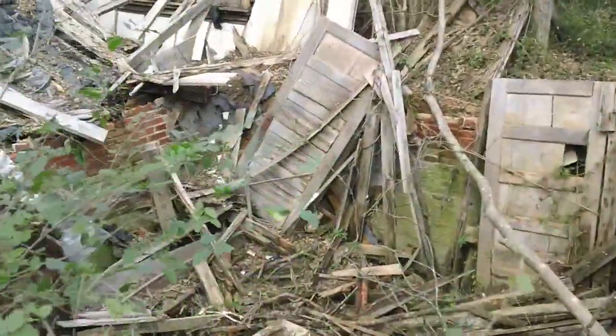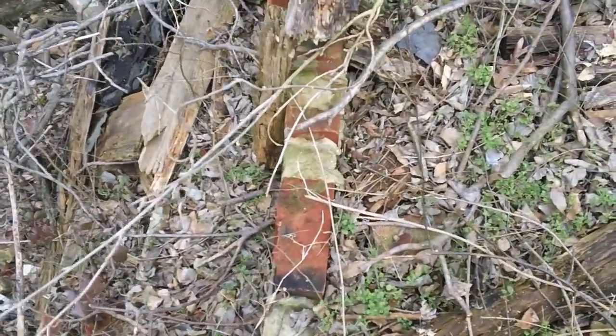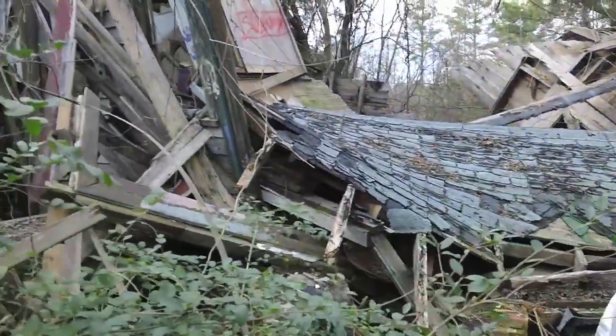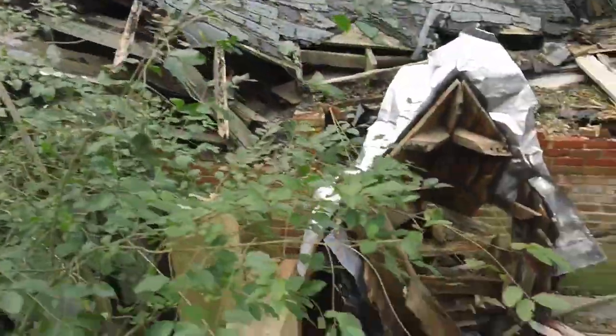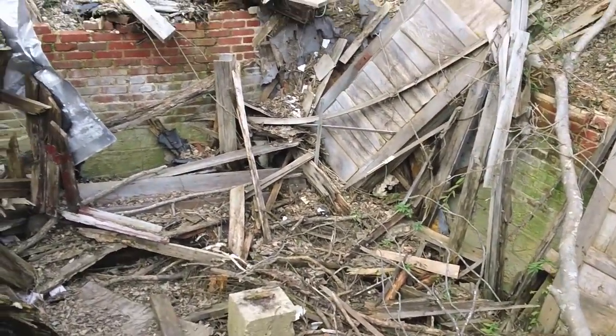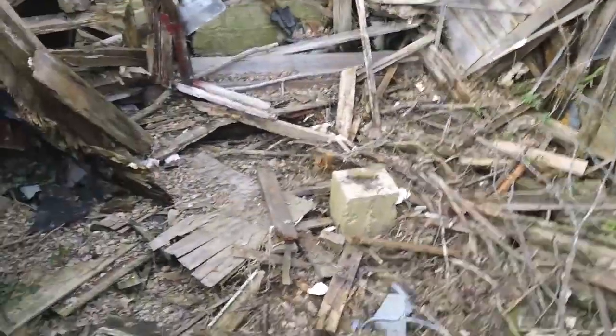And here's the outer perimeter of the foundation. Here you can see the bricks. And then now, there's a roof, chimney, and somewhere in this area here on the first floor is where we got all the old books and stuff, but that's all sank down and is in what used to be the basement.